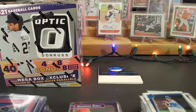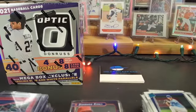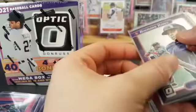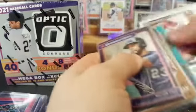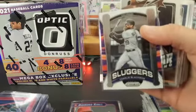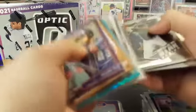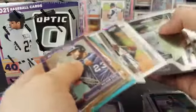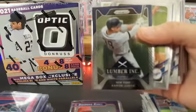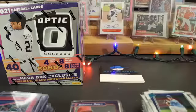Next up, we've got DT. You got 13 and 17. All right. 1, 2, 3, 4, 5, 6, 7, 8, 9, 10, 11, 12, 13. It's a Sluggers from this year's Prism of Charlie Blackmon. And then 17. So 14, 15, 16, and 17. Lumber Inc., also from this year's Prism, if I can get my camera to focus there. Aaron Judge.